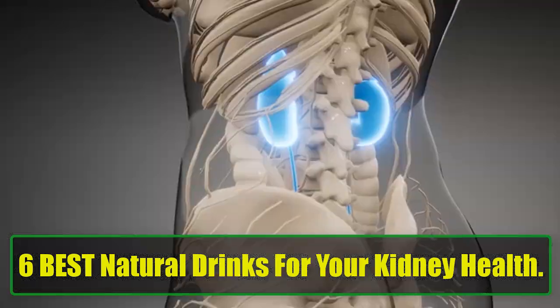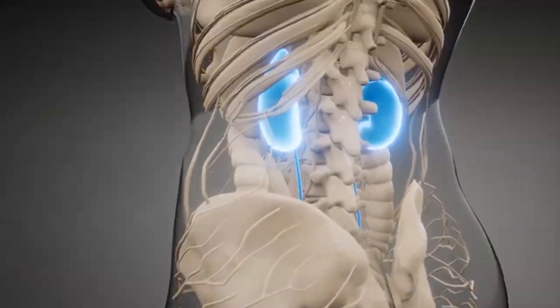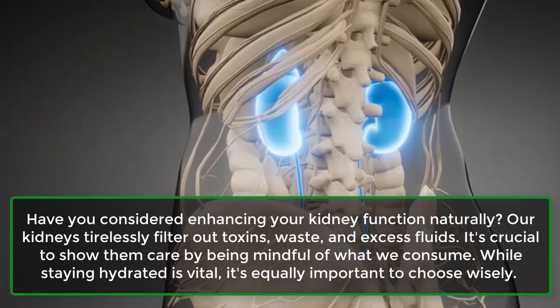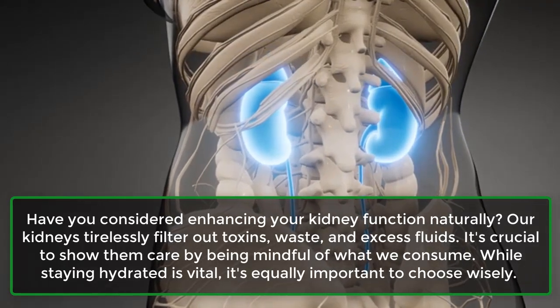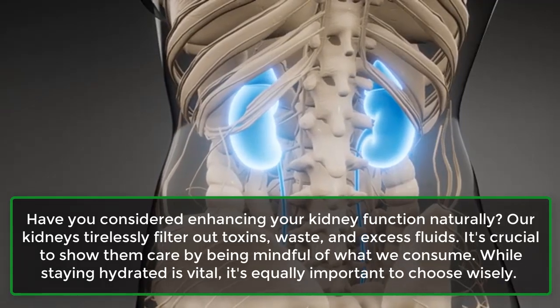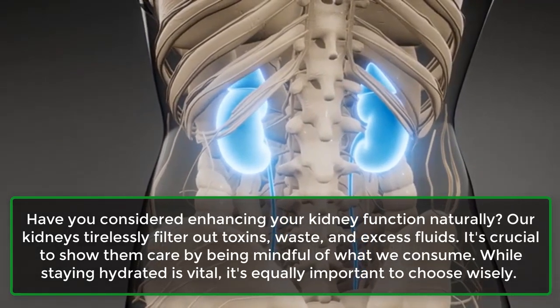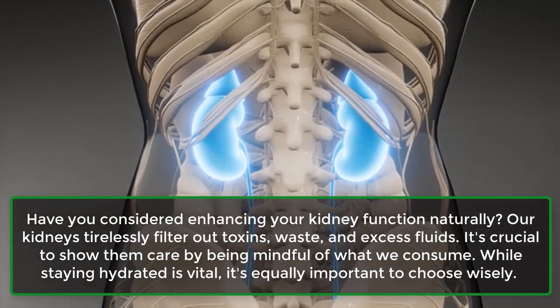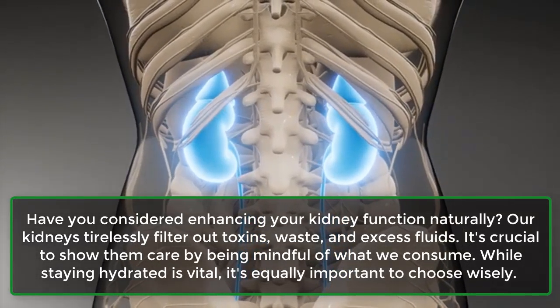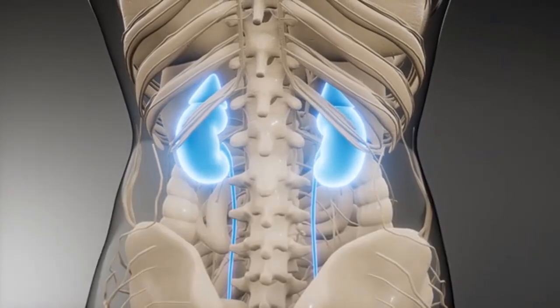6 Best Natural Drinks for Your Kidney Health. Have you considered enhancing your kidney function naturally? Our kidneys tirelessly filter out toxins, waste, and excess fluids. It's crucial to show them care by being mindful of what we consume. While staying hydrated is vital, it's equally important to choose wisely.